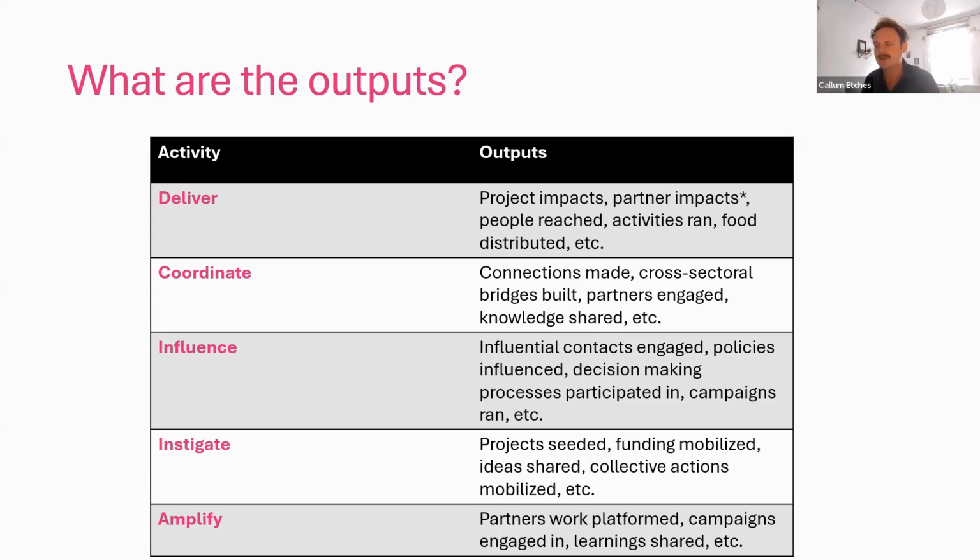Maybe we've instigated, we've helped to seed that project. Maybe we've mobilized some funding. Maybe we shared some knowledge that led to a knowledge gap being filled. And maybe for Amplify, it's about talking about what we've platformed, what sort of work we've shared.